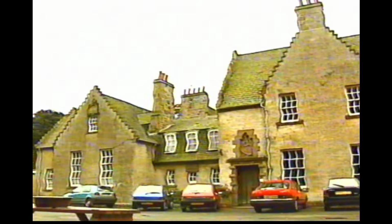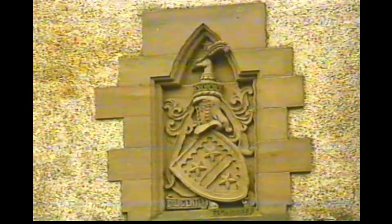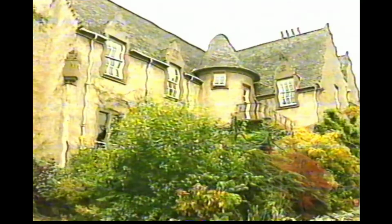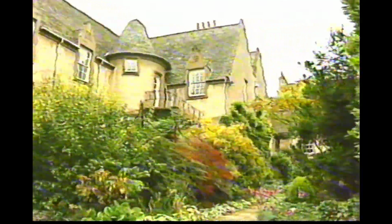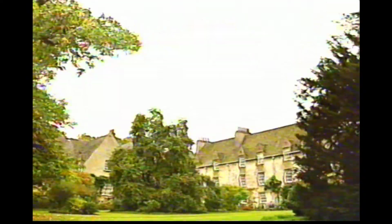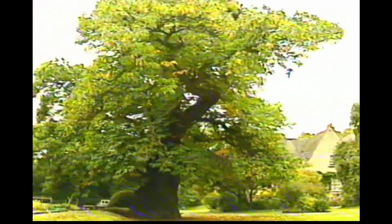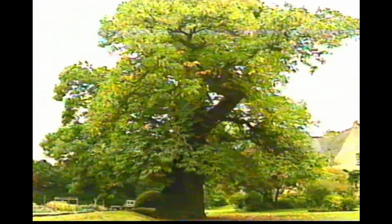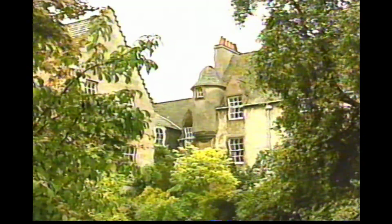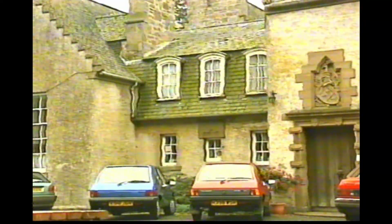Pitkerro House on the outskirts of Broughty Ferry was where Mary stayed during her visit to Dundee in 1565. The young queen, only 23 years old, was warmly received by the people of Dundee, despite the Reformation troubles. She spent 2 nights in this splendid house and planted this chestnut tree in the spacious grounds. Pitkerro House is still lived in today, now divided into flats.